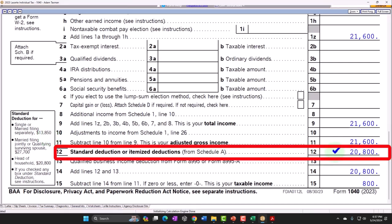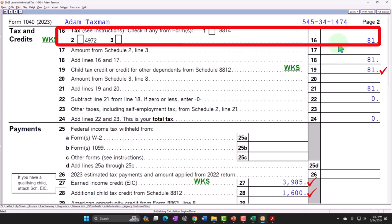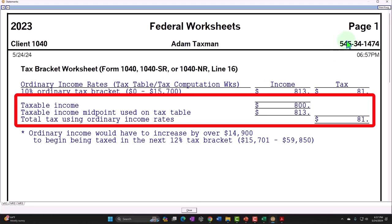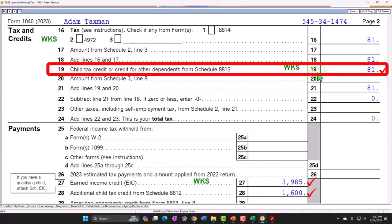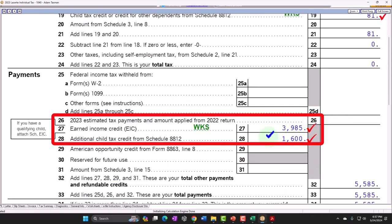And even with the higher deduction for the head of household, I still have $800 I'm gonna actually have tax calculated on, but that only comes out to $81, but I'm still getting a benefit there from the better tax brackets of head of household. And then I can have part of that $81 wiped out by the child tax credit, the non-refundable portion, bringing the tax to zero, and then get the refundable part of the child tax credit, as well as the earned income tax credit.